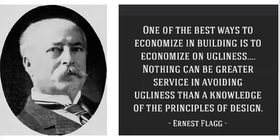Next slide. So we're going to end with Ernest. He's a bit older than at the beginning of the tour. And I really love this quote of his: one of the best ways to economize in buildings is to economize in ugliness. Nothing can be greater service than avoiding ugliness than a knowledge of the principles of design. So thank you very much.